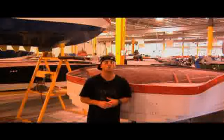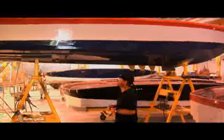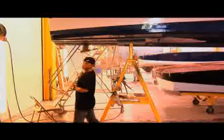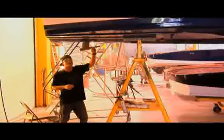This hull has been trimmed up. The next step is to put it up into the air like this boat here and have all the underwater gear put on. Things like your fins, your rudder mounts, water intake. Also, your strut. The strut's where the shaft's going to be coming out of the engine, but we want to make sure that we have that exact.